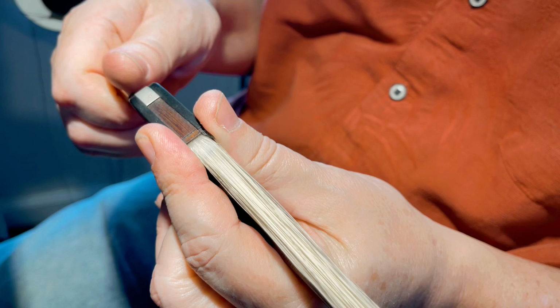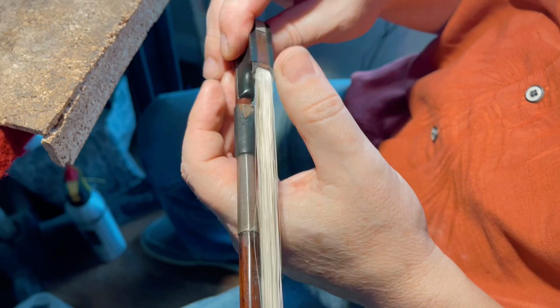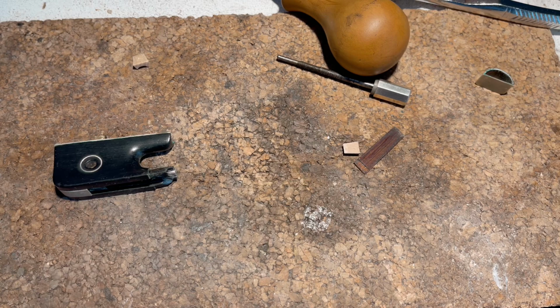Recently, David's catalog of restoration work included a beautiful French violin bow by the maker Charles Louis Bazin. Now, this bow came to us not having had care for decades and in a state of dilapidated condition. The various parts on the frog of the bow, such as the abalone eyes and slide, were actually not present.